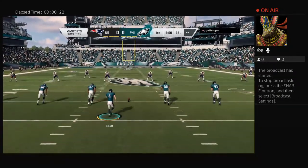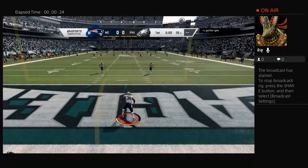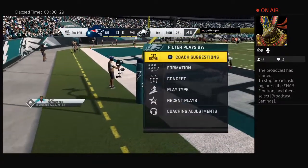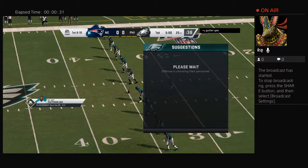Here's the kicker, Jake Elliott, ready to get this one started. And off we go from Lincoln Financial Field. And they will not get a chance to return this one as it's through the end zone for a touchback.